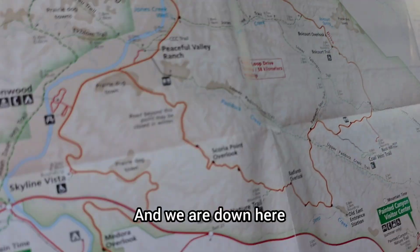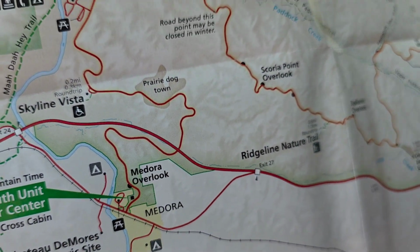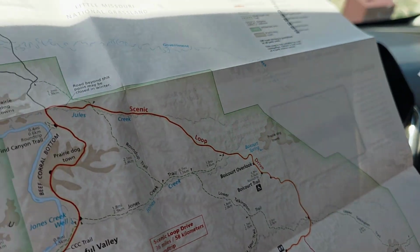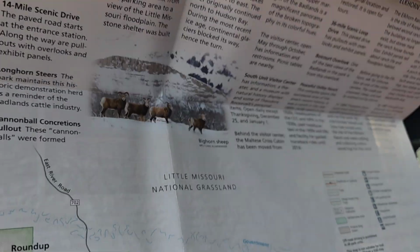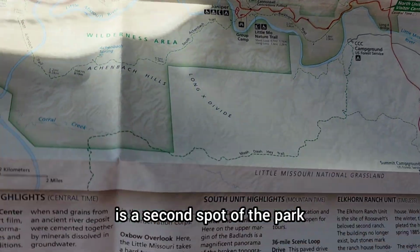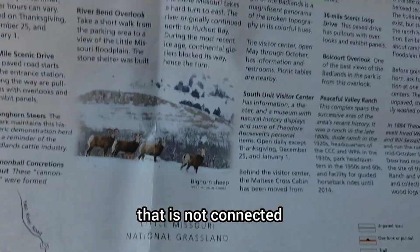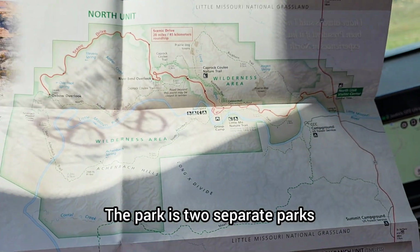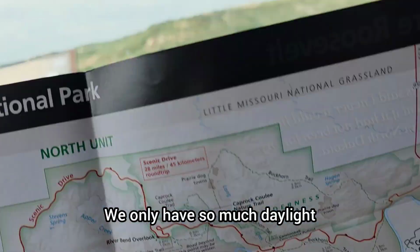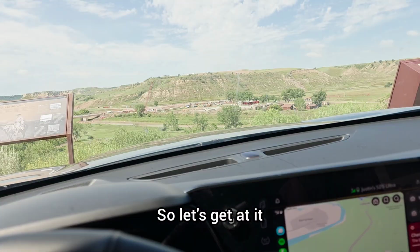And we are down here. We're gonna attempt to do the loop around the park as much as we can. And then about 100 miles north is a second spot of the park that is not connected. Like, the park is 2 separate parks, but it's considered one. So we're gonna try to do that as well. We only have so much daylight, and this is our only day here, so let's get at it.